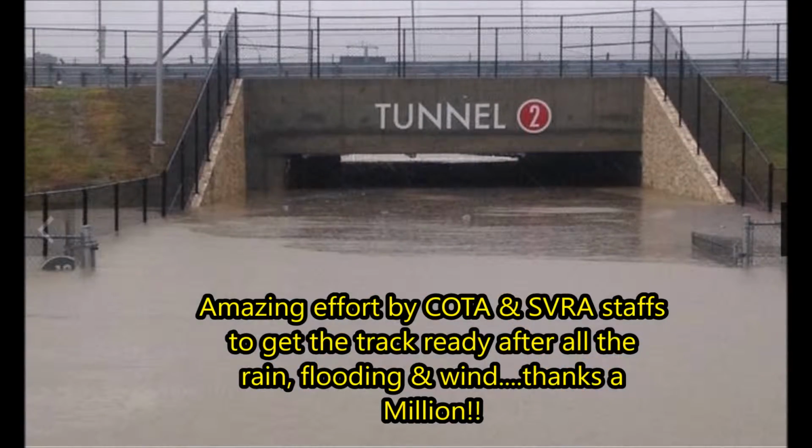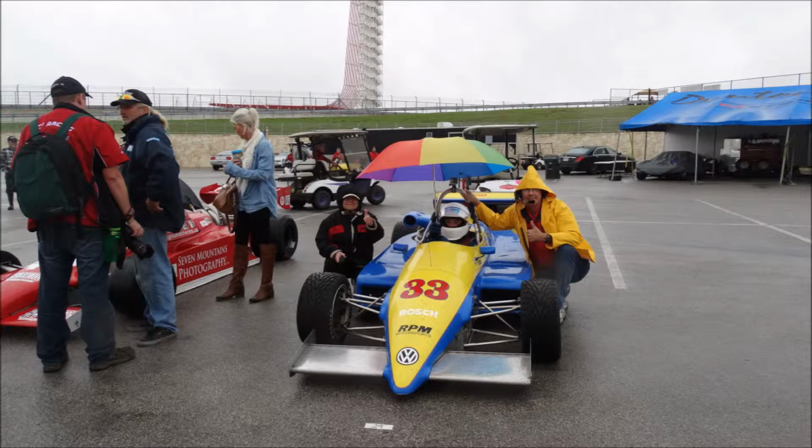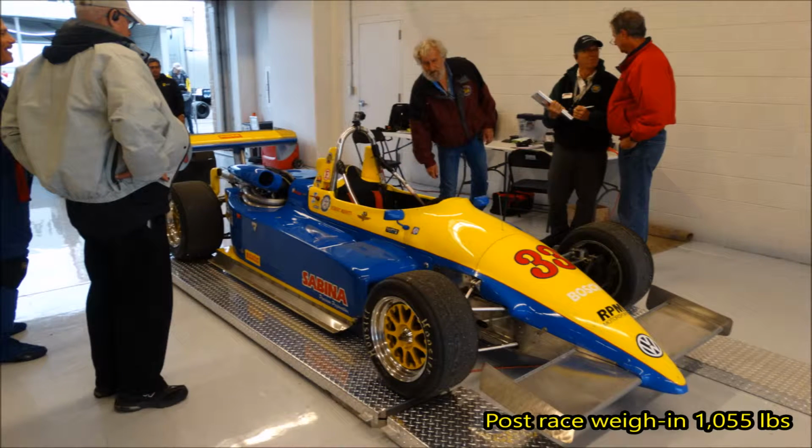That's what the rain was like the week before we got there. That's about 14, 15 feet of water in the tunnels. Coda and SVR did a great job getting it ready. So Sherry and Bob and myself only had to do this once, Saturday morning.